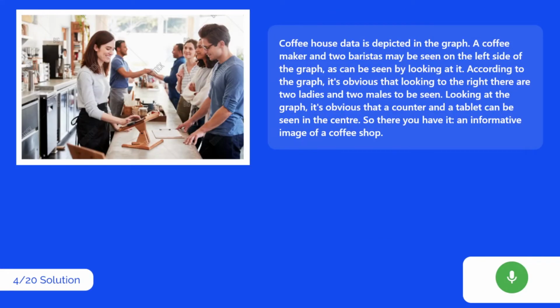Coffee house data is depicted in the graph. A coffee maker and two baristas may be seen on the left side of the graph. Looking to the right, there are two ladies and two males to be seen.